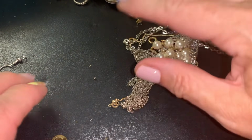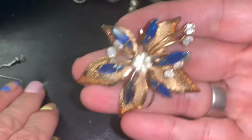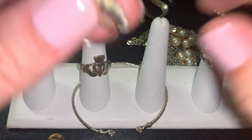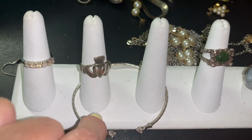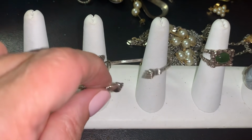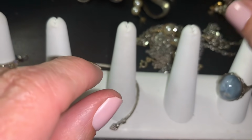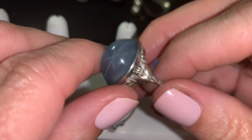We've got more bags, but we can use that for another day. This is really pretty. I love that. But I do have some things left from the sale. I have that Ethiopian opal ring. The sterling clada. This sterling, what do you call that? Fist bracelet and the jade. And this faux blue star sapphire sterling.